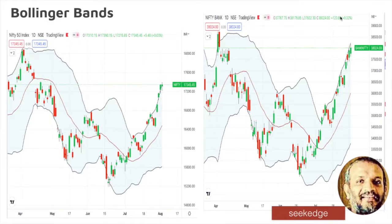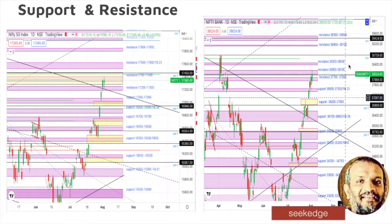Bollinger Bands are showing price expansion, and price is walking on the bands. It's clearly bullish. Bank Nifty also shows volatility expansion, with price walking on the bands. Make a note of the support and resistance levels. There is a resistance very close at 17,458, and it is very crucial to clear that. Then the resistances are 17,300 to 17,400, 17,450, 17,500 to 17,600, then 17,800 to 17,850.